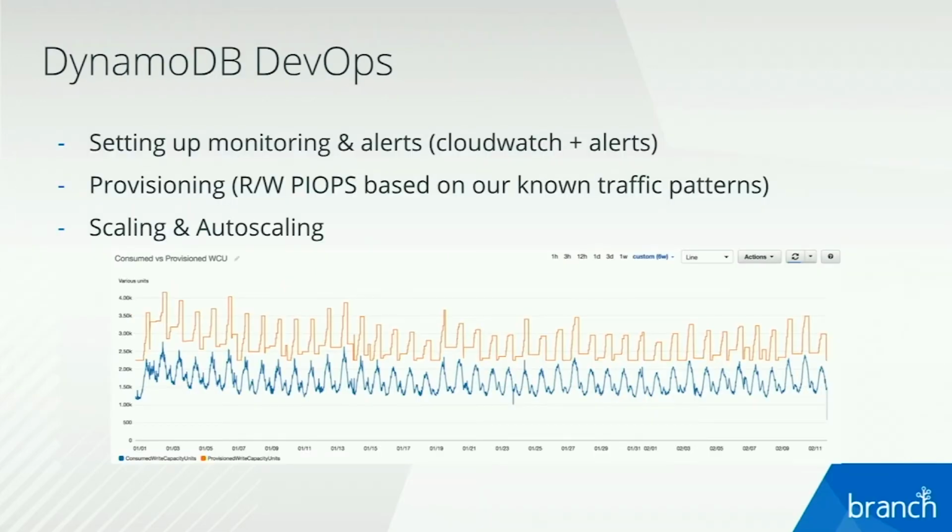So now getting into the DevOps part of DynamoDB, this was really easy to set up. They have CloudWatch and alerting built in, so we got a lot of that for free. And this graph at the bottom is our traffic now. The orange line again is provisioned, and the blue is consumed.